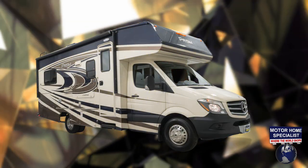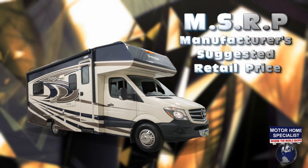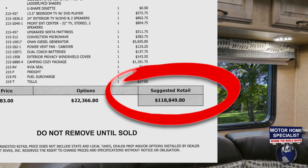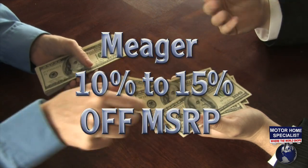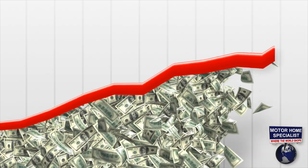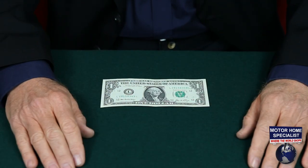But before you buy a new Prism, or any new RV for that matter, be sure to check the MSRP, or the manufacturer suggested retail price. Unfortunately, other dealers prefer playing numbers games and price their new units at the full manufacturer suggested retail price. Then they discount the MSRP a meager 10 to 15% or less, and many unsuspecting RV buyers end up paying too much for their new motorhome. They also use the heavily inflated price of the MSRP to over-allow on trade-ins and trick other RV owners into thinking that they are getting more for their trade-in than they really are.